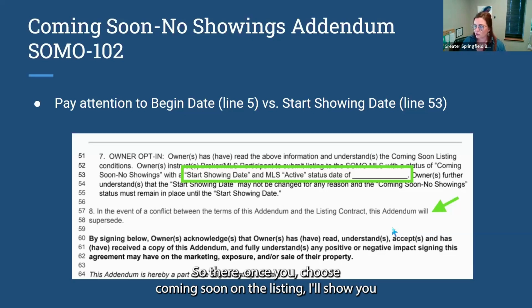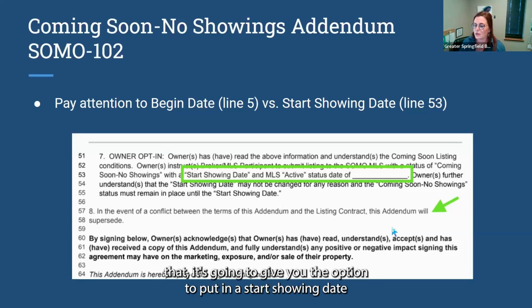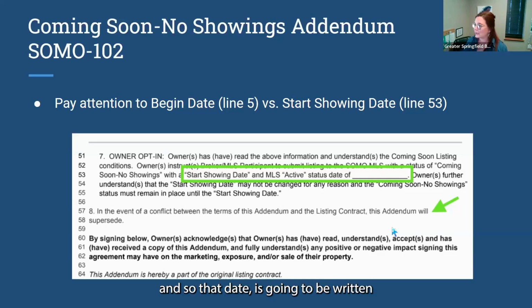So once you choose coming soon on the listing, I'll show you that, it's going to give you the option to put in a start showing date. And so that date is going to be written here on line 53.